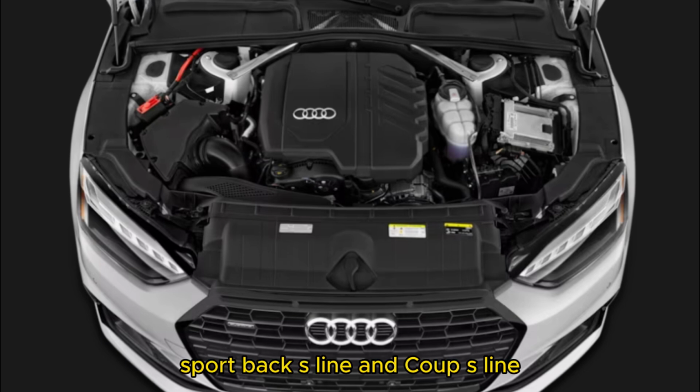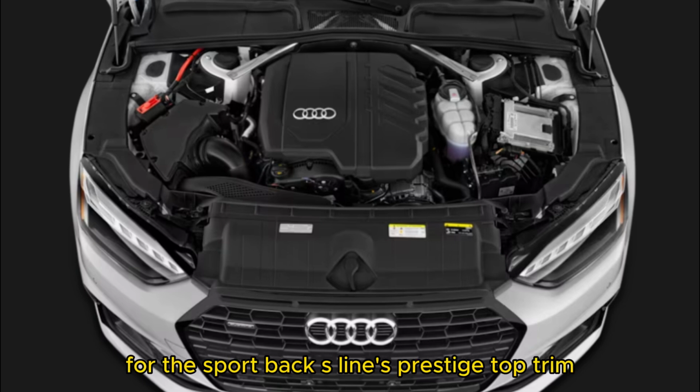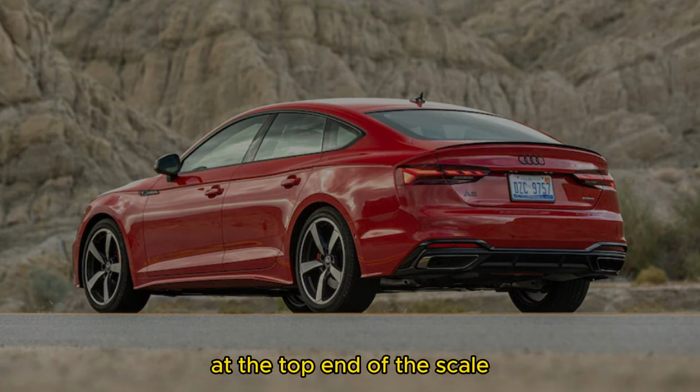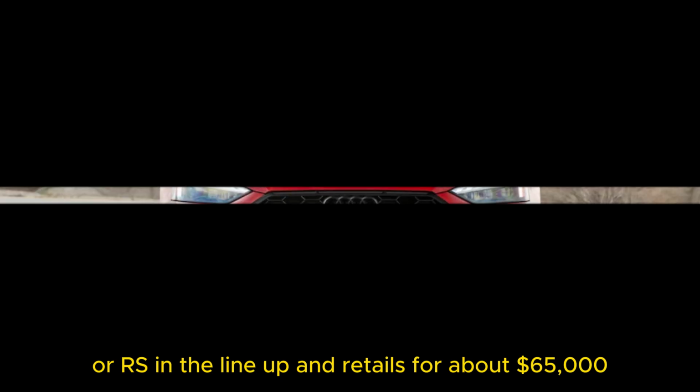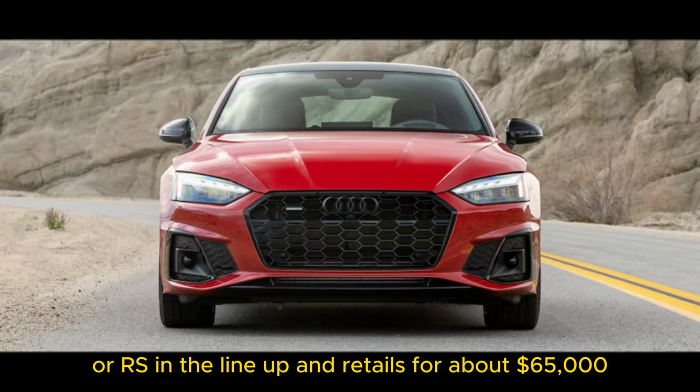Sportback S-Line and Coupe S-Line pricing is almost identical, the only difference being $300 more for the Sportback S-Line's Prestige top trim. At the top end of the scale, the convertible Cabriolet S-Line is the priciest non-S or RS in the lineup and retails for about $65,000.